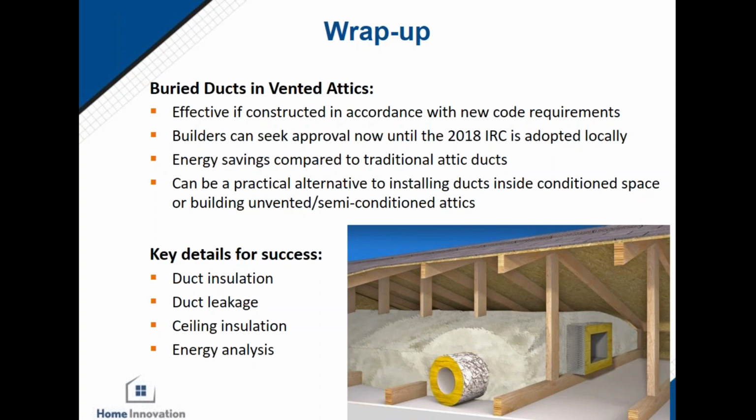Some key details to keep in mind. Duct insulation must be well installed, not compressed. Ducts must be well sealed. I recommend testing at rough-in for quality control. We also need quality control measures for ensuring proper levels of ceiling insulation at the buried ducts. That's an important one.